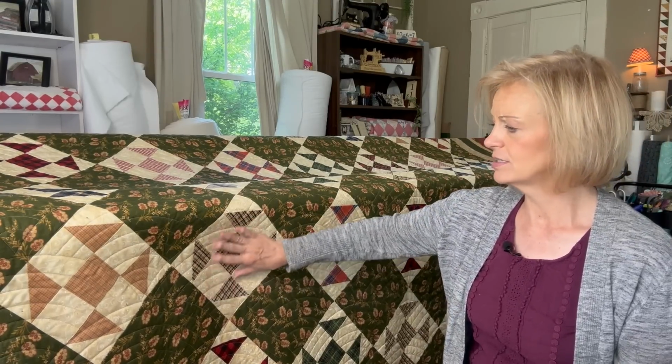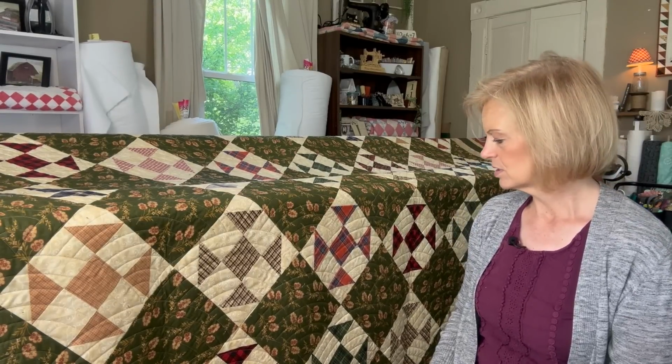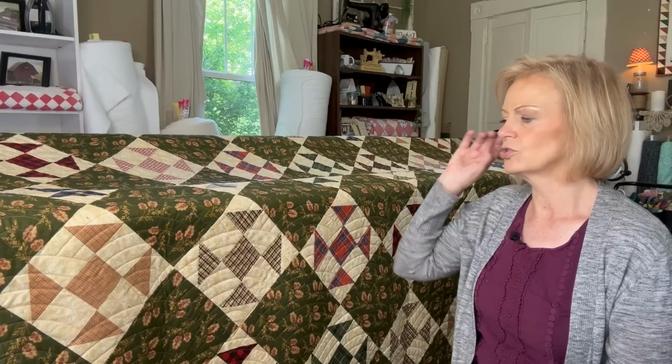What a great idea, and what a very nice tribute to them. And then she gets to have this on her bed or in the house, and gets to see it often and remember each one. I think that's very, very special. I love to be able to use fabrics like that in a very unique quilt, or to put them into another pattern so that you can enjoy those fabrics.